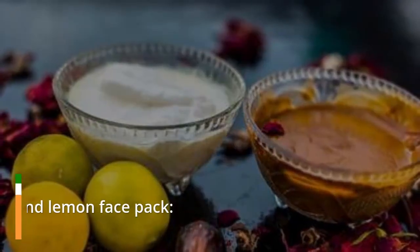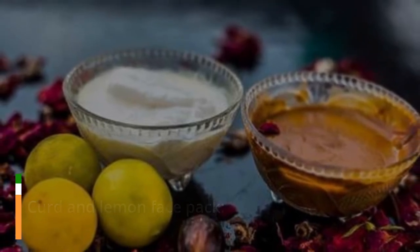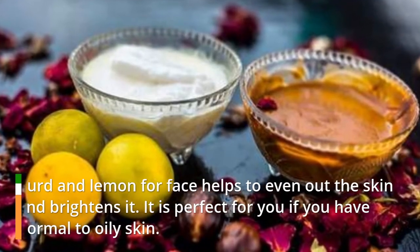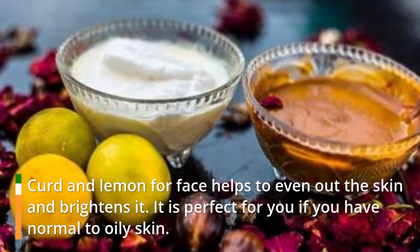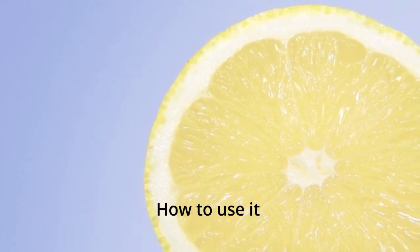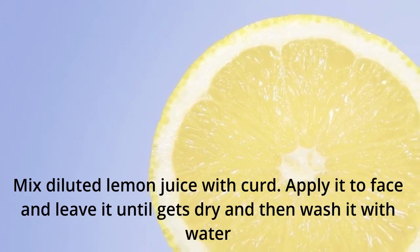Curd and lemon face pack. This pack aids to enhance the quality of skin. It contains lemon juice, which assists in improving the thickness of epidermis. Curd and lemon for face helps to even out the skin and brightens it. It is perfect for you if you have normal to oily skin. How to use it? Mix diluted lemon juice with curd. Apply it to face and leave it until it gets dry and then wash it with water.